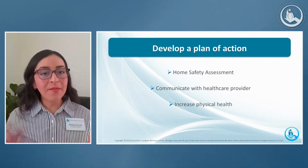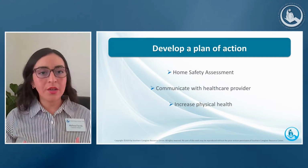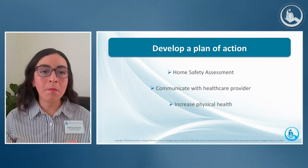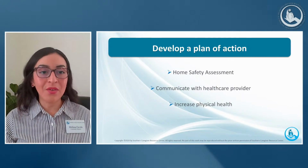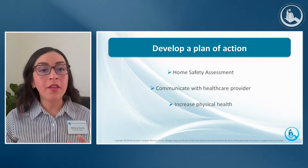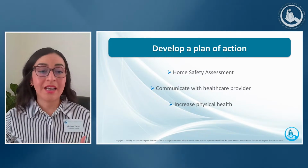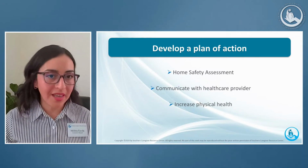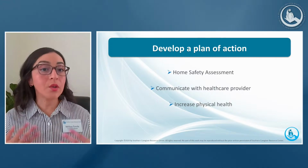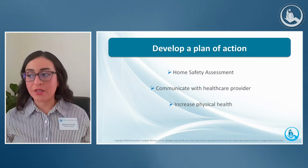And of course, a plan of action, ideally, besides assessing the home and everything, should include physical health, right? Physical activity, movement. But again, we want to be safe in this process. And of course, this is only if it is possible. If the medical provider has already stated that movement or exercise is not recommended, but maybe physical therapy is, then this will roll into the plan of action. Anyways, whatever it is, physical health, careful movement is important in this plan of action, right?